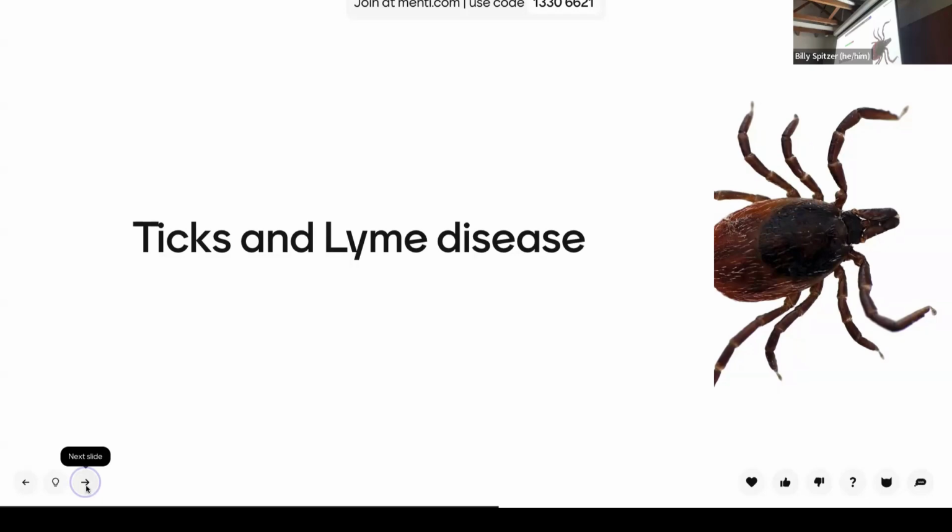Is it worth buying Insect Shield clothing? Yeah, that's one of the brand names of the permethrin-treated clothing. Actually, it's proprietary, but presumably it's permethrin treated. Yeah, that's a good line.